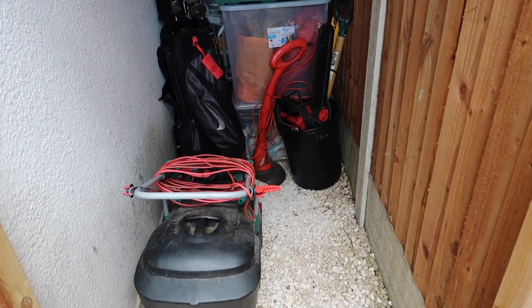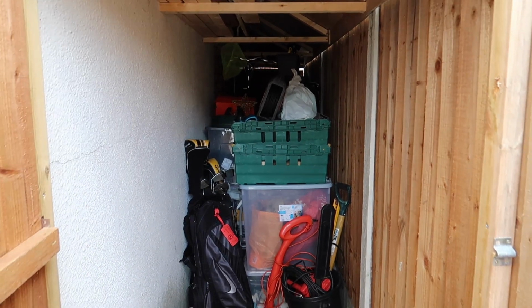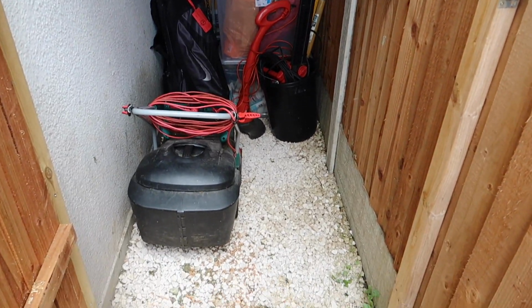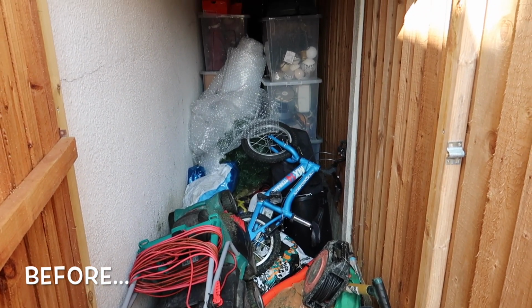We've got all of our garden gear in there now, right at the front, so it's easy access. Still looks a little bit messy, but I think it's just because it's full. Yeah, but that looks so much better. Made my day. You made my day.